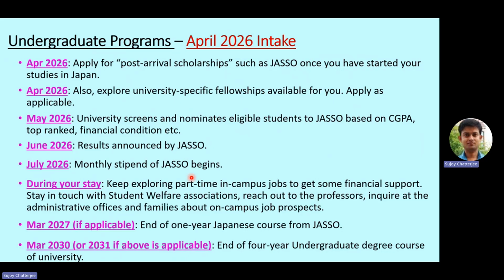So that's why I said that even if you have not received any scholarship at the time of admission, it might happen that after beginning your course in Japan, you get this JASSO monthly stipend, which is also a good amount to cover your living expenses in Japan. And during your stay, you can keep exploring part-time in-campus jobs to get some financial support. You need to stay in touch with the student union, the various student welfare associations within the campus, by reaching out to the professors, to the community, for example, if you are an Indian, then there will be an Indian community, so you can reach out to those people, and inquire at the administrative offices about the jobs that are available on campus and how to manage the expenses. So all these you will get to know once you are there.